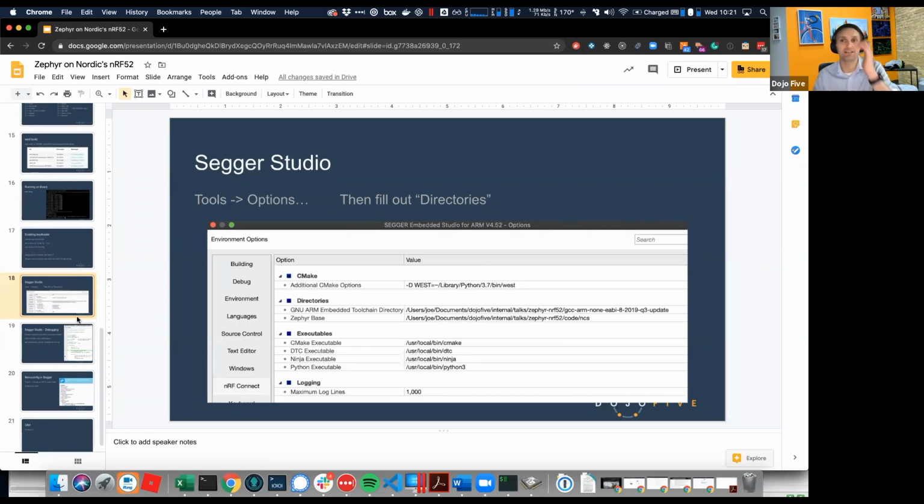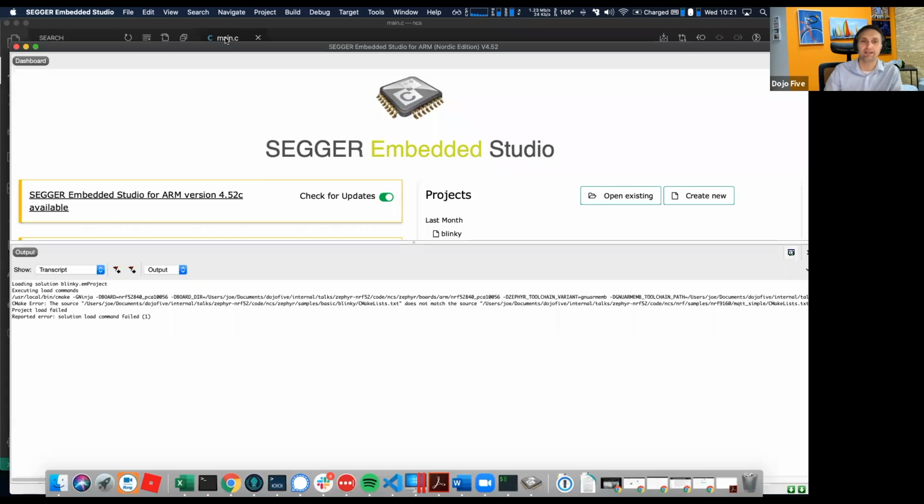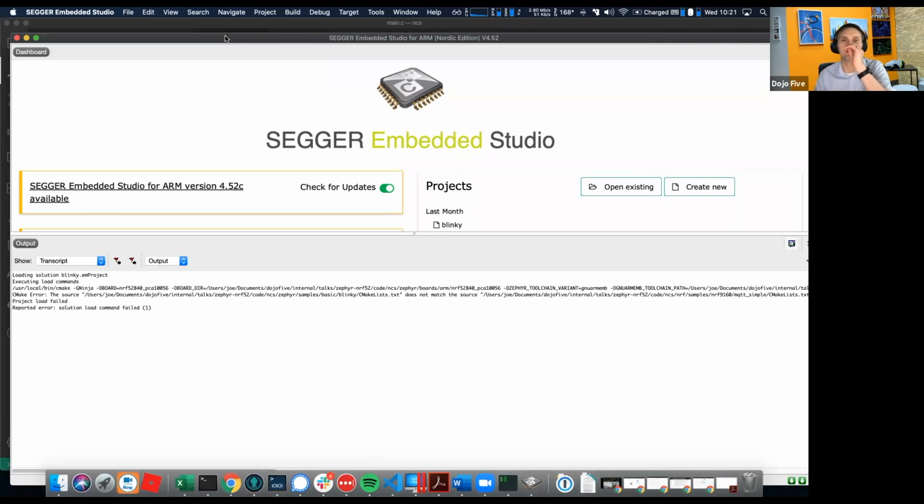So let's just take a few minutes to jump into Segger Studio. I'll mention, I think there's a bug right now in Segger Studio where it does not handle bootloader-enabled images or Zephyr projects. I'm going to show you what that looks like, because it looks very similar to when you have a Zephyr file that's not correctly loading, and it's kind of easy to do. I've run into it a number of times, and it's not particularly intuitive what's happening.